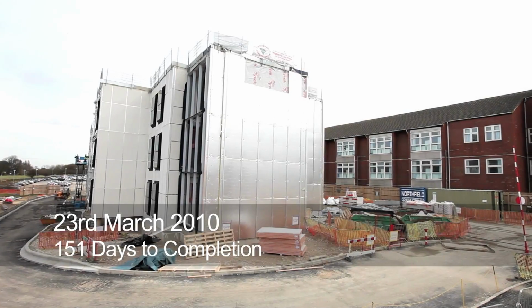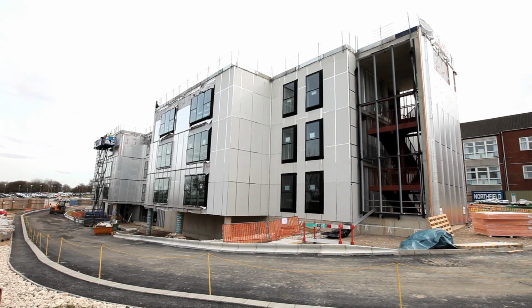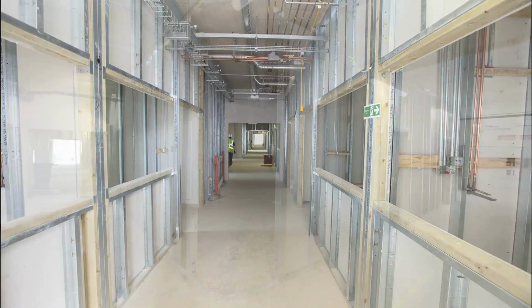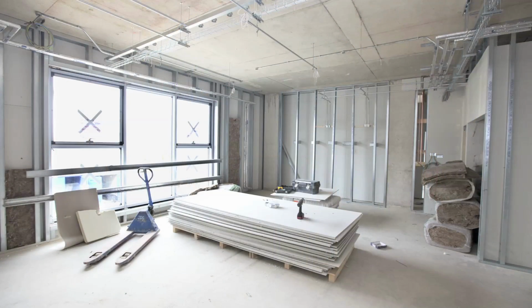As the outside began to take shape, the stairs were in place, the outer panels and insulation were put on and the windows were added to give the development a solid look. Work on the interior was also gathering pace. Bays, side rooms, corridors and other ward rooms were now recognisable from the plans, but there was still plenty to do.